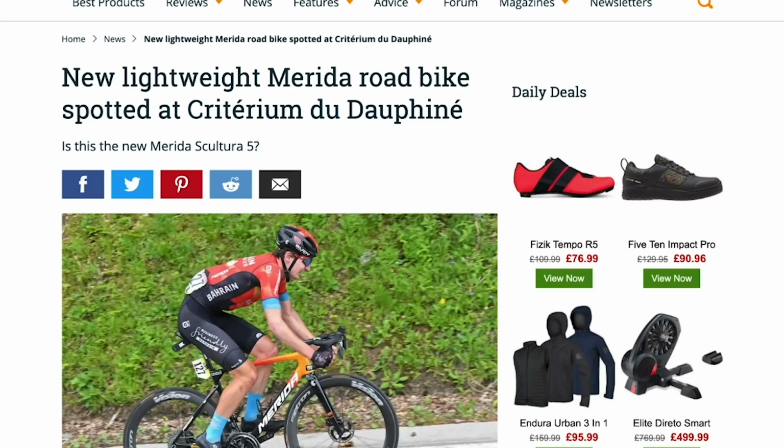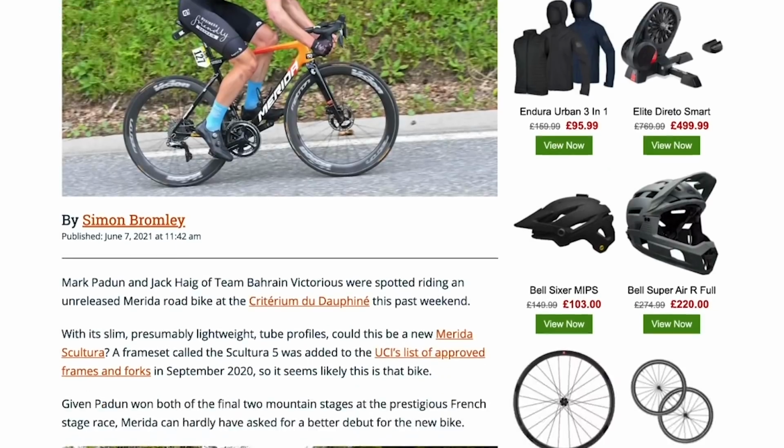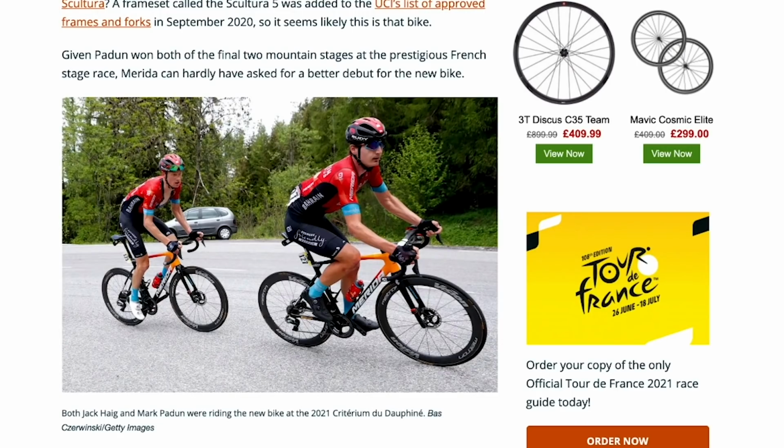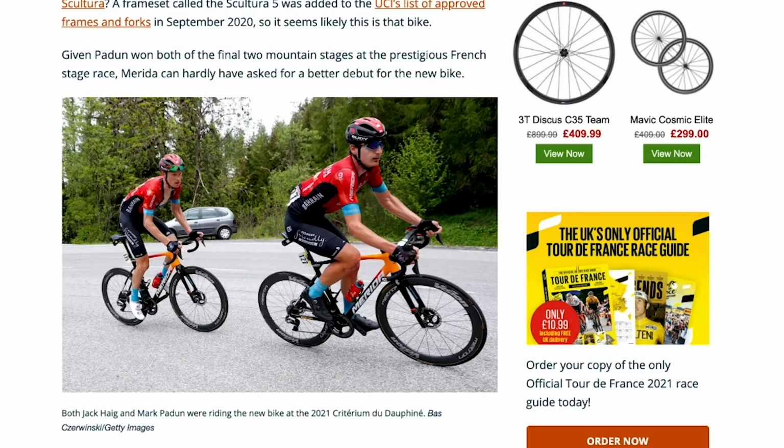That was very cool. So also what I spotted, because I spot some cool things as well, traditionally they would have had a Vision bar and stem combination on there, but this one has an unbranded one-piece combo, so presumably this is something that Merida have designed in-house and taken control of. Yeah, and the seat post caught my eye as well, because it looks really thin, and usually thin means aero. It does mean aero, and presumably a little bit more compliance as well. Yeah, so interesting to see when the official details emerge on this bike, but it does look rather cool.